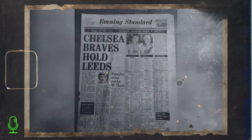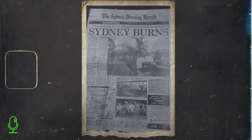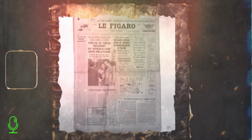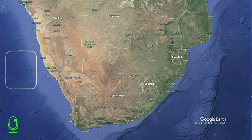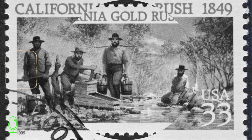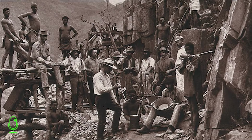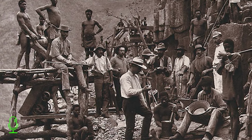Newspapers around the world, the Evening Standard in England, New York Times in America, the Sydney Morning Herald in Australia, Le Figaro in France, and many other international newspapers across the globe reported about the Gauteng gold discovery, and that led to the craziest gold rush in the history of mankind. Yes, before this time, the world had seen the California gold rush of 1848, the Australian gold rush of 1851, and the Klondike gold rush of Canada in 1896. But none of these was anything compared to the Witwatersrand gold rush of 1886.